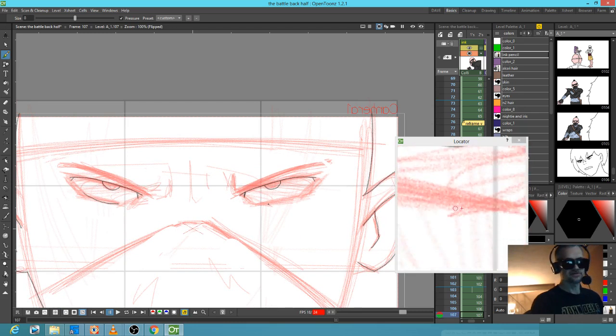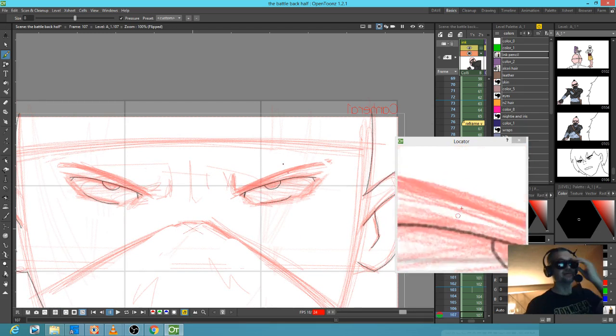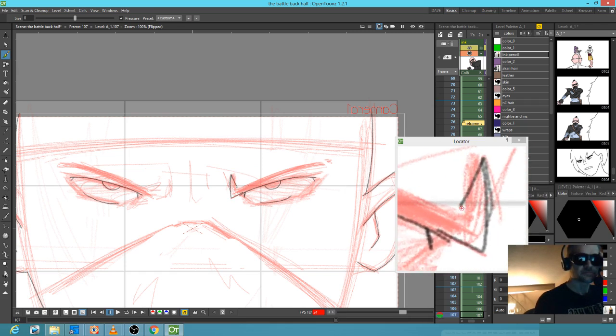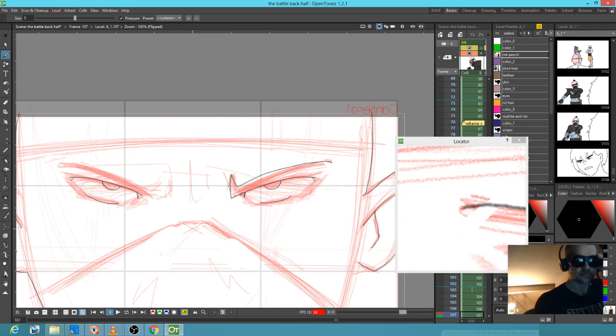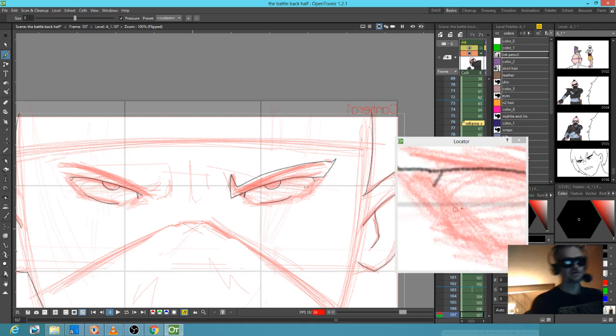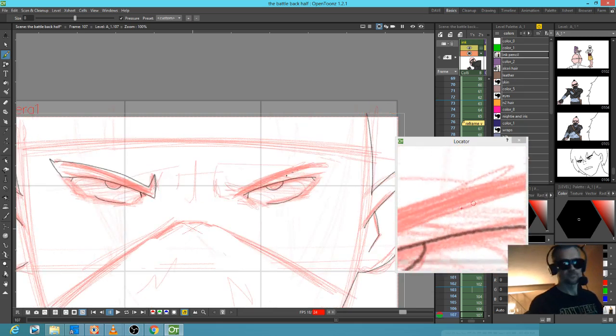Now I am not gonna draw a hard line underneath his eyes. So there's a leak that I'm gonna leave in place on purpose. And I think I'm gonna give him some angry eyes.